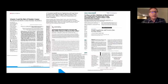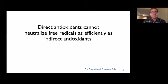And the reason why is because there's all of these studies out there now that show that taking high doses of things like vitamin E, vitamin C, beta-carotene not only don't reduce your risk of cancer and heart disease, but in certain cases may actually increase your risk of cancer. And so these are some of the studies that actually showed that. And so what we've come to realize is that it's better to get our bodies to make our own antioxidants.